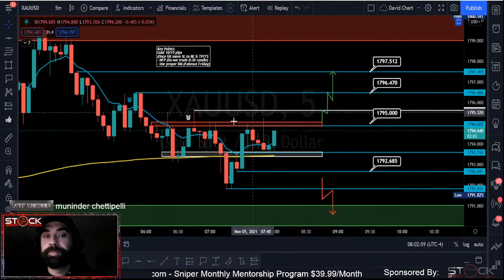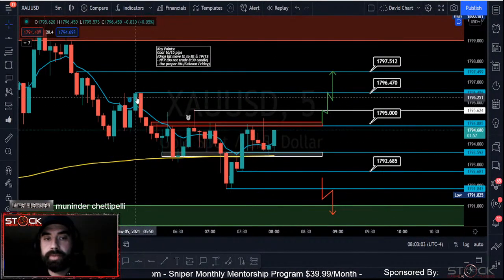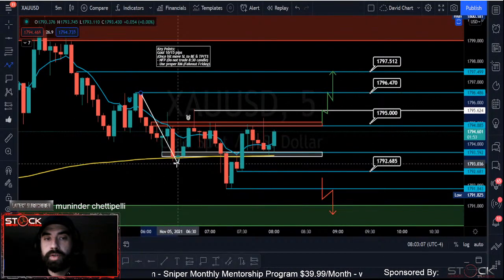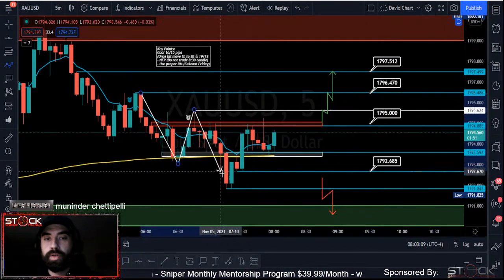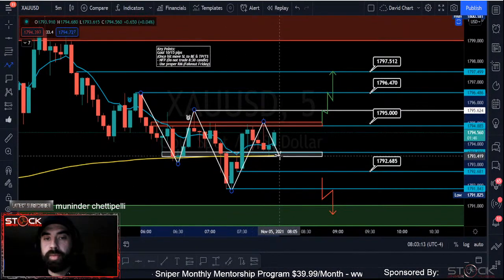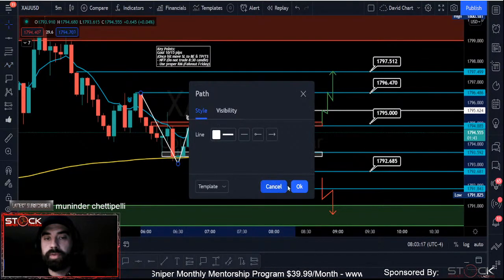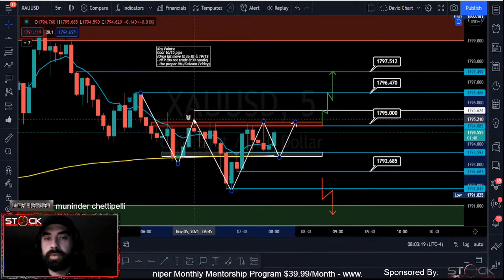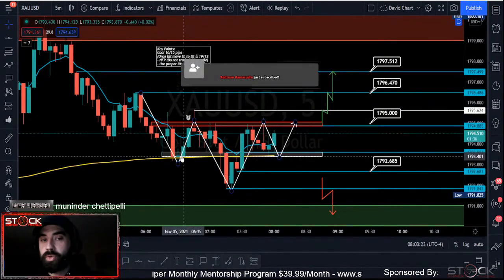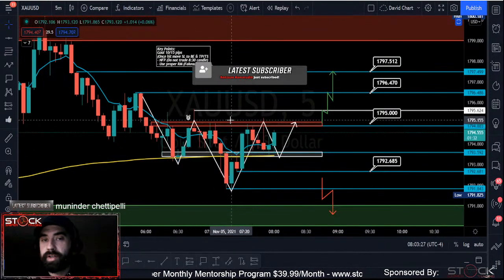There's an inverse head and shoulder pattern forming, from what I see. Let's go over this. Shoulder, head. That neckline should be right here. That's my bad. Let's see now if we can get here, and then it's going to make its next move. This should be down here. You can see clear as day: shoulder, head, shoulder. This is a neckline.